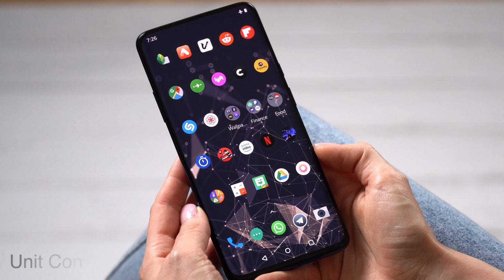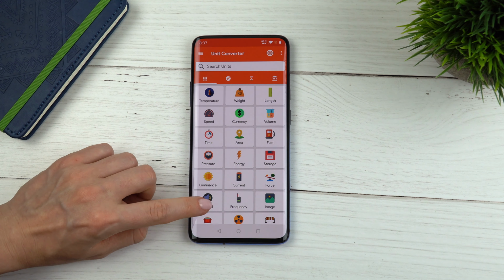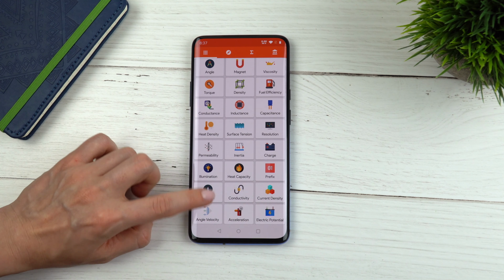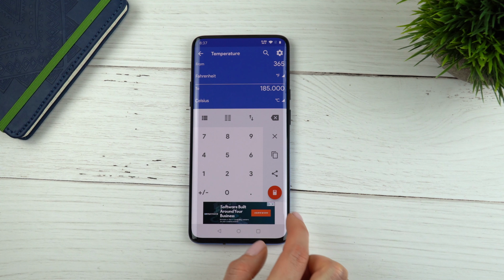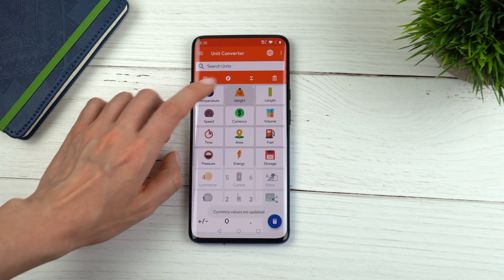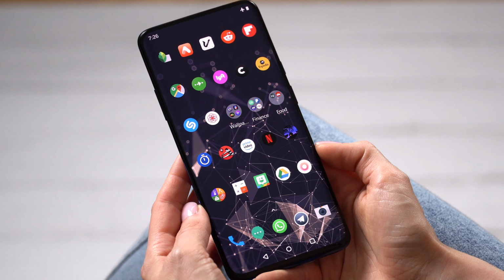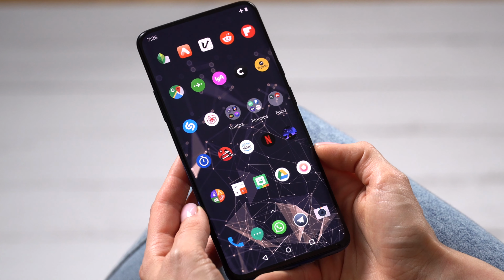Then I have a unit converter. I've tried so many of them, but this one is my favorite. Very helpful if you have to convert some units from time to time. Unlike other similar apps, this one has everything. You can convert storage, resolution, power, currency, and much more. I also like the design of this app because most of the apps I've tried look like they're from the 90s. Then I have calculator, Bitmoji.